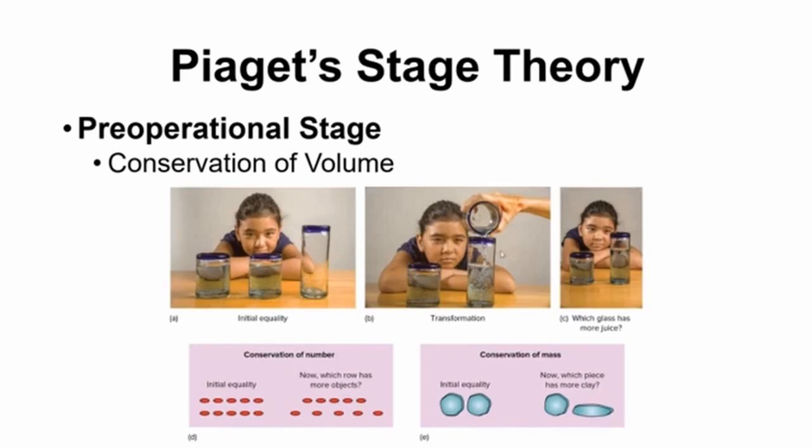What happens in the middle is a transformation. So now we're going to change something. Here, one of those short glasses of water gets poured into a taller glass. The taller glass is narrower, meaning that when we look at it in the end, the water level in the tall glass is now higher, and the initial shorter glass has a lower water level. But for us, all past this stage, we know that if you just dumped water from one glass to another, there's still the same volume of water there. So we would be able to say very quickly and easily that in this final stage, they both have the same quantity.